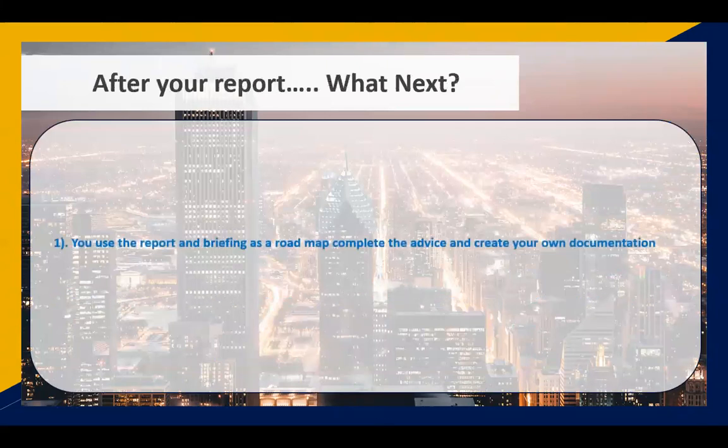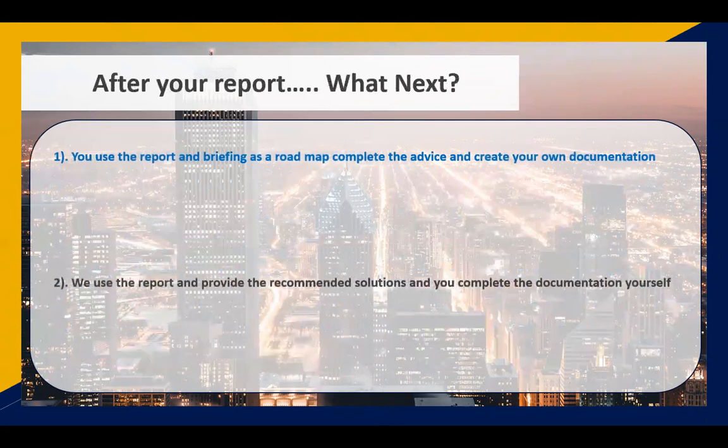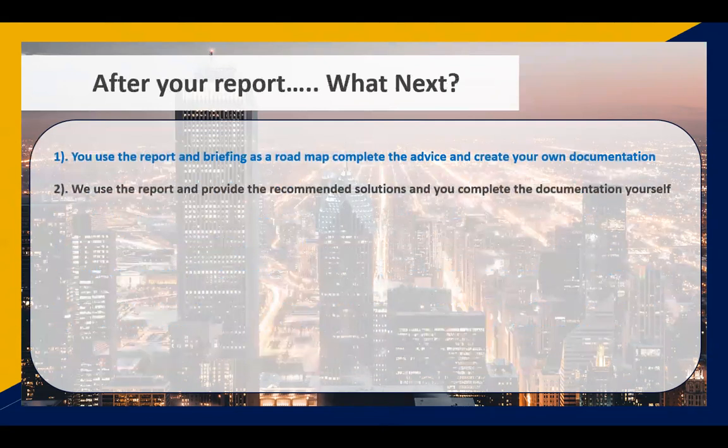Now, after the report, you can just use the report and follow the roadmap yourself. You can go out there and source your own solutions. If we suggest a recommendation that you have this or you have that, or you do this or you do that, if it's going to be something you have to add to your business, you can go and source that yourself, and you can then go and create your documents. Or we can use the report and we can provide the recommended solutions because we know what they are, we know where to get them, we can get them at a great price for you, and then you can complete the documentation for yourself if that's what you choose.